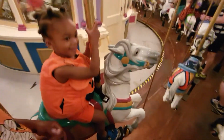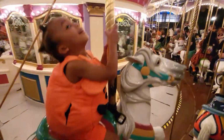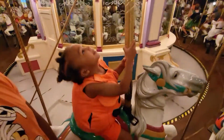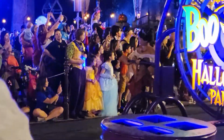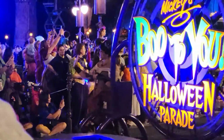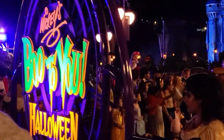That was probably one of my top favorite things at the Mickey's Not So Scary Halloween party. And then we went ahead and also took a carousel break, which Noah always loves. Okay, I know I said that the Hocus Pocus show was one of my top favorites, but I don't think it has this Halloween parade beat.